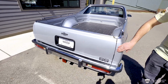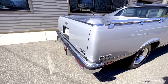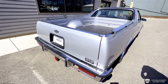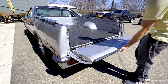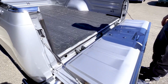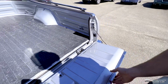Tailgate sits very flush. There's a couple blemishes in our chrome, but it's authentic for its age, and again, it's not dented, it's not scratched. Those could be polished up if you chose to. Show them all in here. No rust on the back lip of this tailgate, usually where water would build up.